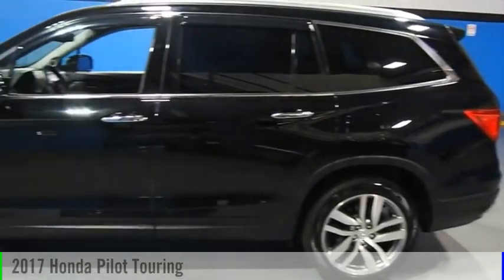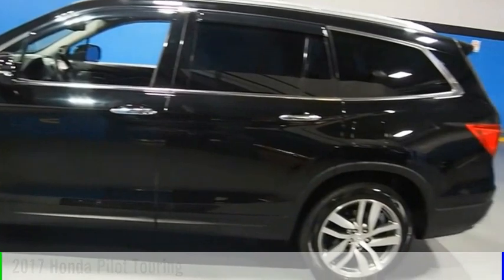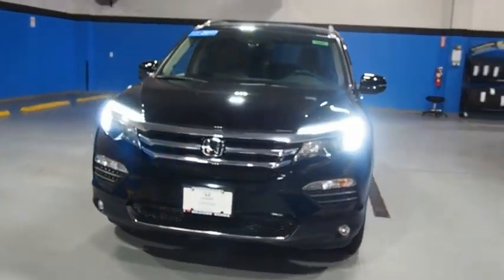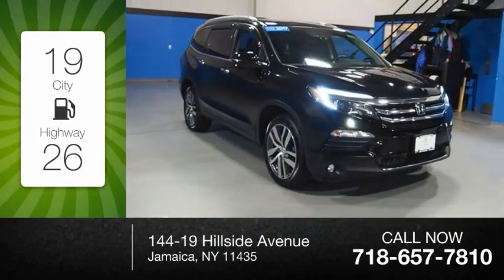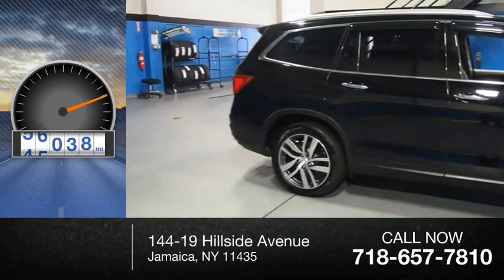You are going to love the 2017 Pilot. This vehicle is powered by an all-wheel drive, 6-cylinder, 3.5-liter engine. Great fuel efficiency saves you money by requiring fewer trips to the gas station. This vehicle has less than 60,000 miles.